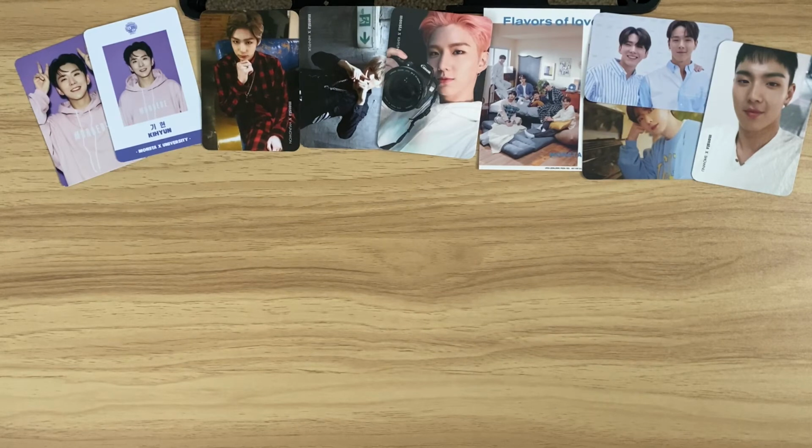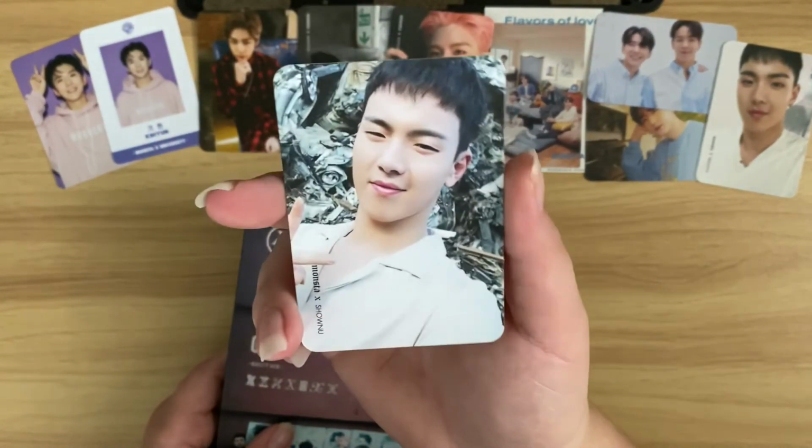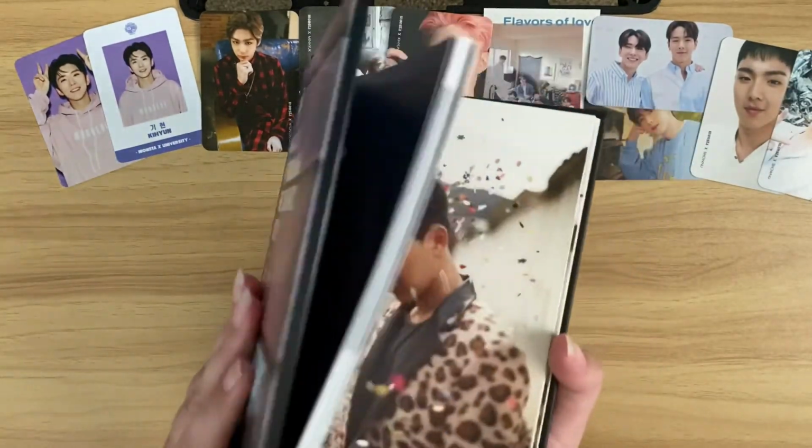Up next we've got the same album, but we have the Guilty version here. And I think it was from the same seller because they were wrapped the exact same way. But this one has the other Shonu photo card. So you got both of Shonu's versions. So you have the Innocent and the Guilty. But yes, so that is this guy.